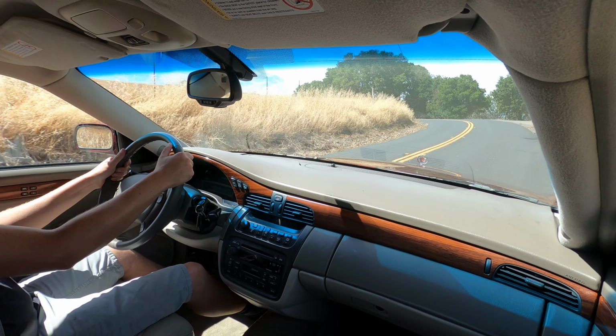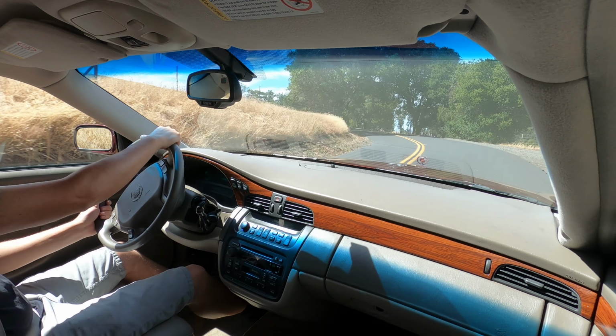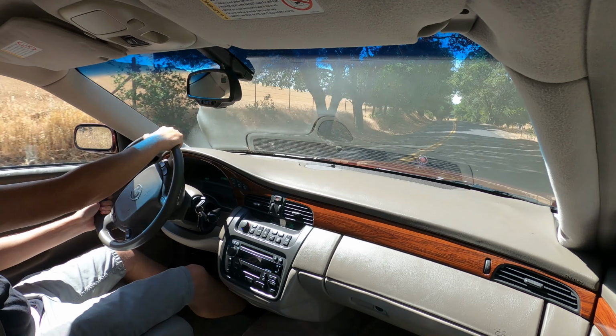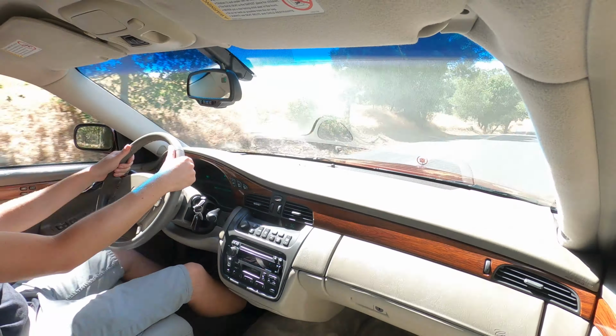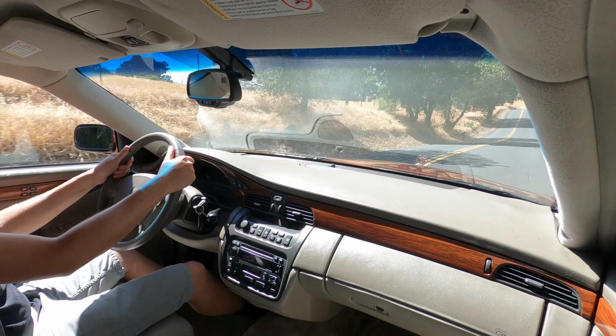Okay, well, I am starting to sweat with the AC off, so I am going to end the video here. You kind of get the gist of things. This isn't a car anyone really wants to see pushed down a twisty road super hard anyways.